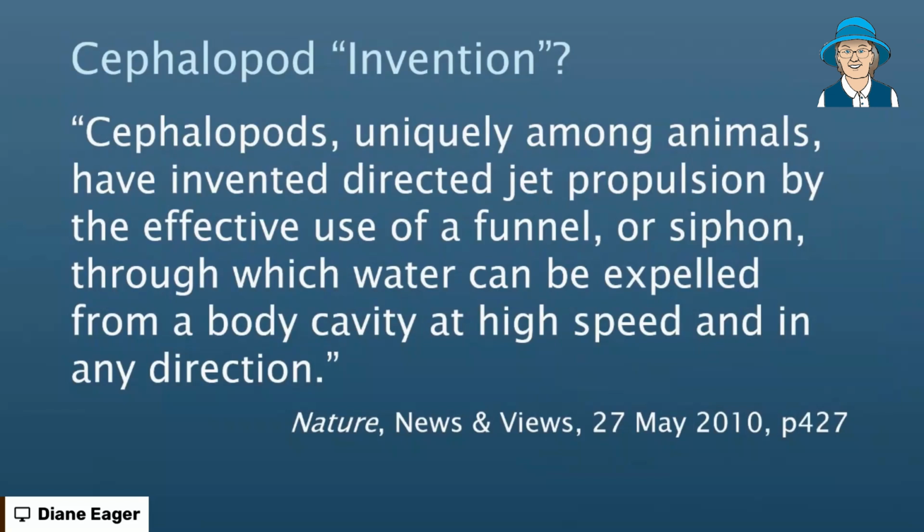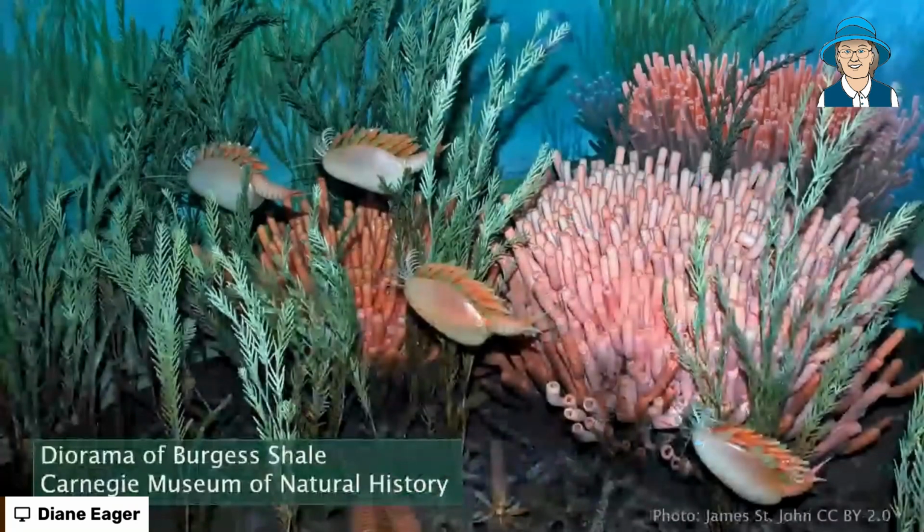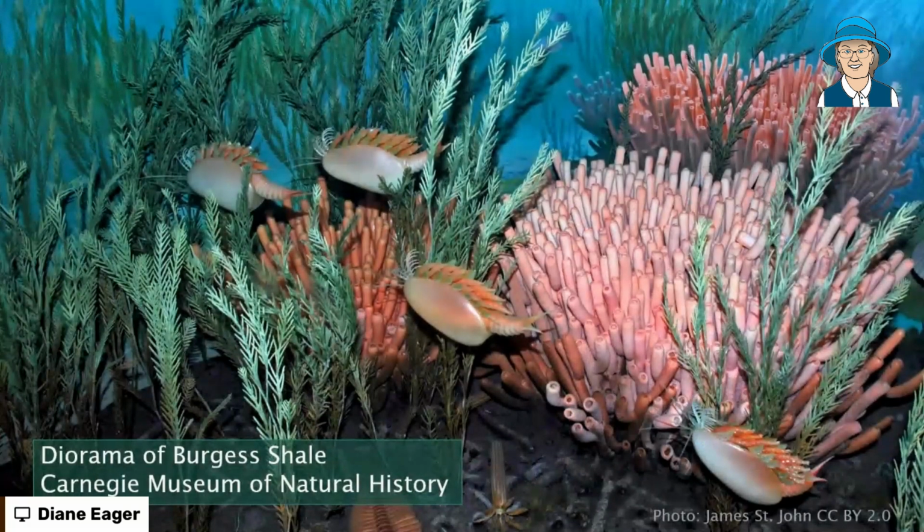Now, in the Burgess Shale, there are lots of wonderful things. In the Cambrian rocks, there are lots of amazing creatures. It is really sad that they have died out. Now, quite a few years ago, a man named Stephen Jay Gould, who you may have heard of, he died in 2002. But anyway, he described the Burgess Shale as being filled with wonderful life. And he even wrote a book about it called Wonderful Life. And in some museums, you will see dioramas and mock-ups showing the sorts of creatures that you do have in the Burgess Shale.